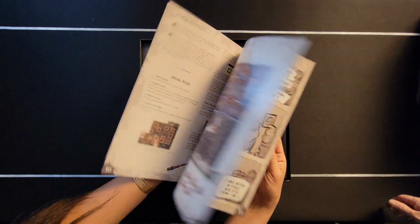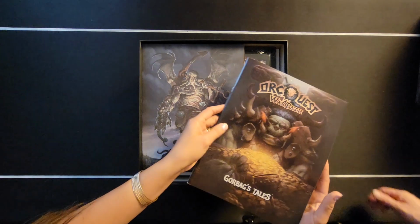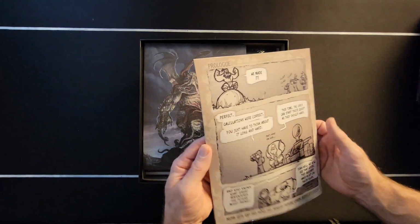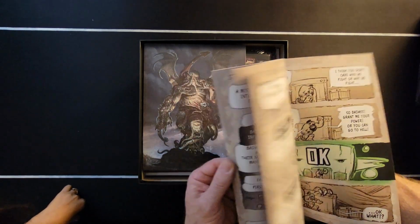So beautiful. All right, what is that? Thank you for buying this. It's in like a comic. Well, yeah, they make it kind of like a comic. This company seemed like they were having a lot of fun with this game when they were making it. Prologue. Yeah, they love their job. I think this is just a comic at the end.